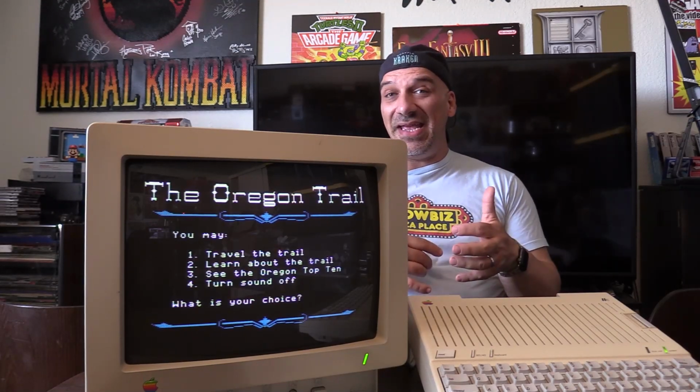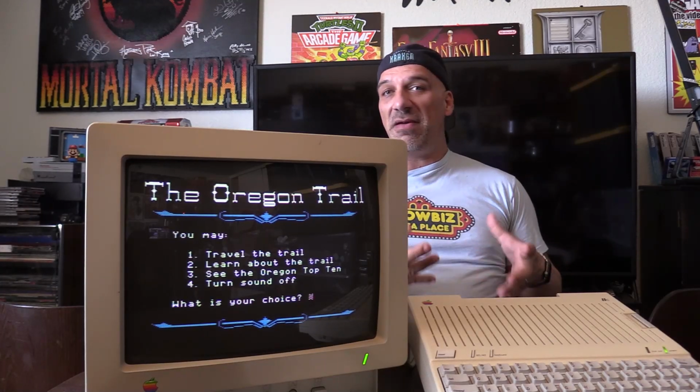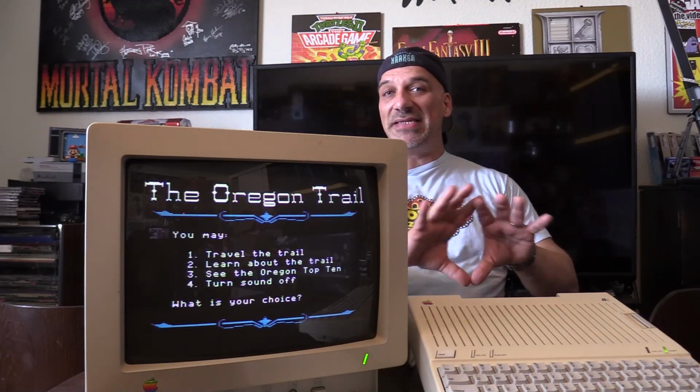So growing up in the 80s, during like second, third, fourth grade, we would have computer lab, and we'd have about 45 minutes, and we'd go into the computer lab, and it's full of Apple IIes, right? Apple IIes and Apple IIcs.